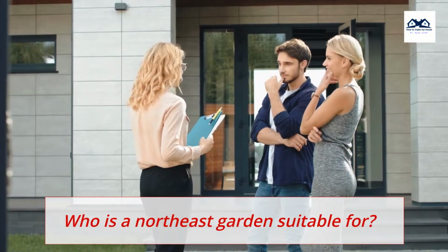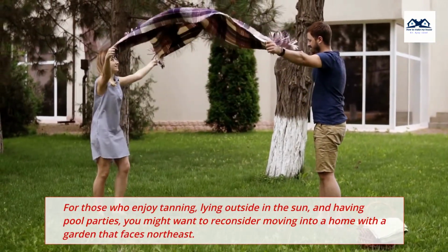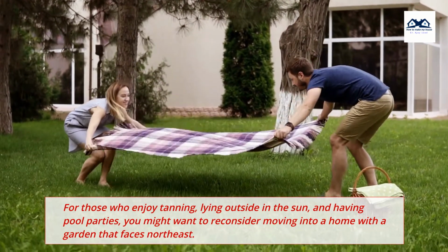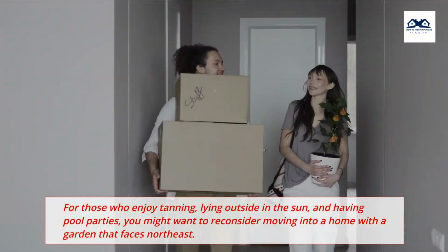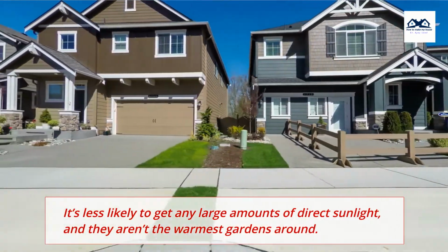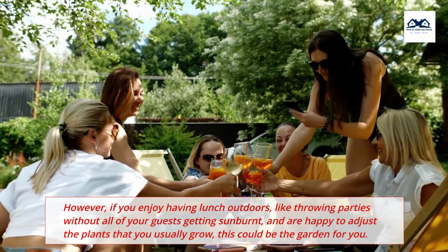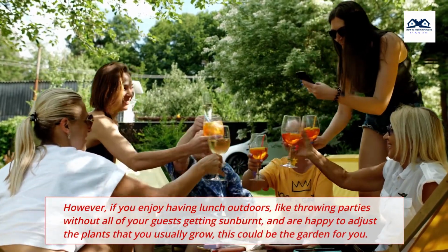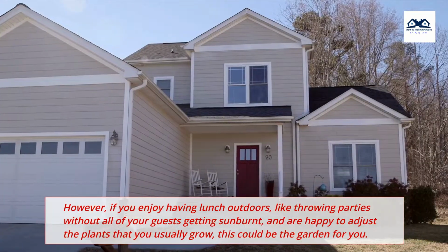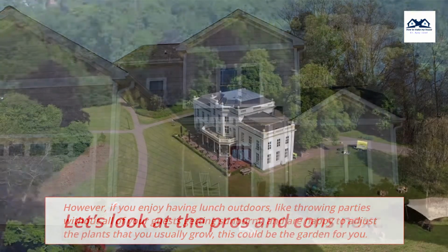Who is a northeast garden suitable for? For those who enjoy tanning, lying outside in the sun, and having pool parties, you might want to reconsider moving into a home with a garden that faces northeast. It's less likely to get any large amounts of direct sunlight, and they aren't the warmest gardens around. However, if you enjoy having lunch outdoors, like throwing parties without all of your guests getting sunburnt, and are happy to adjust the plants that you usually grow, this could be the garden for you.